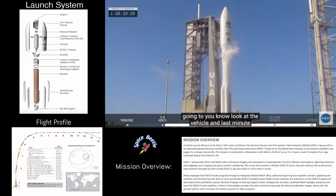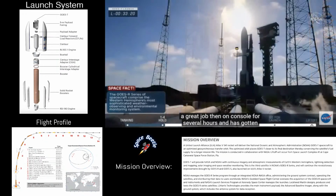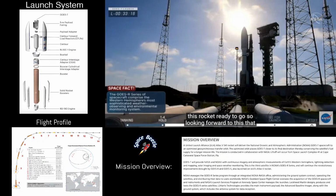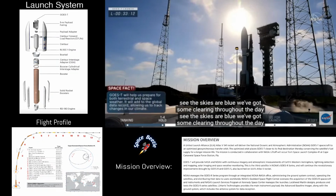That shot from the ground there, looking up at the rocket, you can see the skies are blue. We've got some clearing throughout the day. Started off windy and a little overcast, but there you see the clouds moving across the pad. Very light, very scattered. Now we want to tell you where we are.